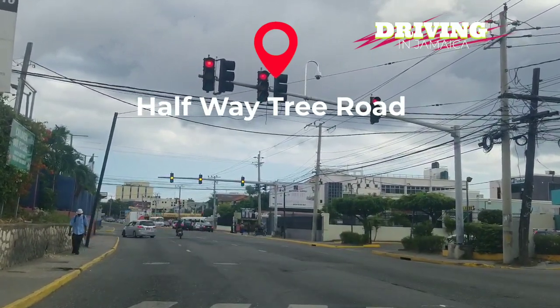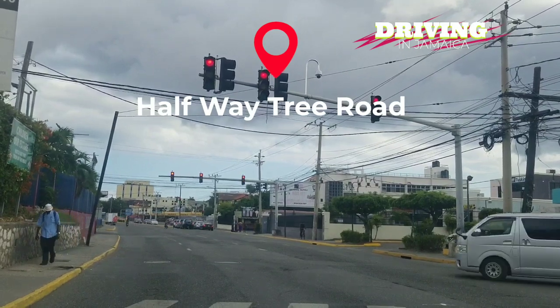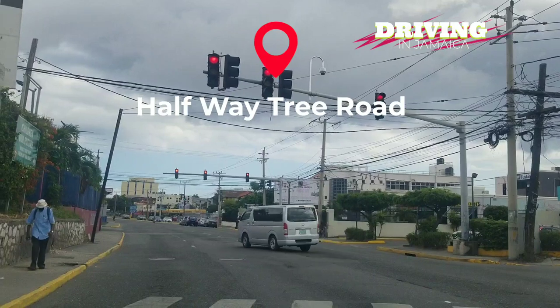As you can see, that motorbike just ran the red lights. Sometimes you have to wonder if the road code applies to motorbikes.